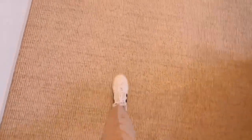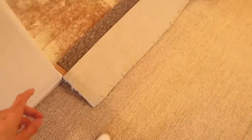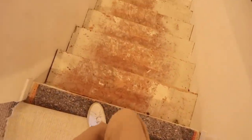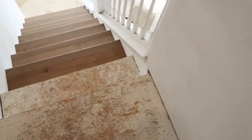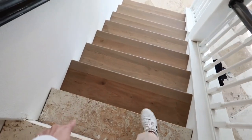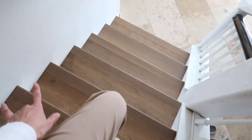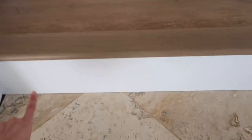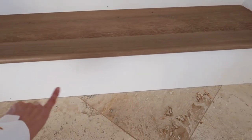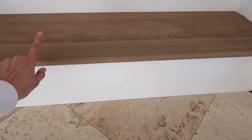Okay, so here is the carpet. You have seen this part, and these are my stairs. The guys just left. Are you ready? This is how the stairs look without the carpet, without anything, right? But they've started installing their hardwood. Look at this. I already love it. They are installing this. I don't remember the name of these ones, but it's wood. And then they're installing the hardwood.